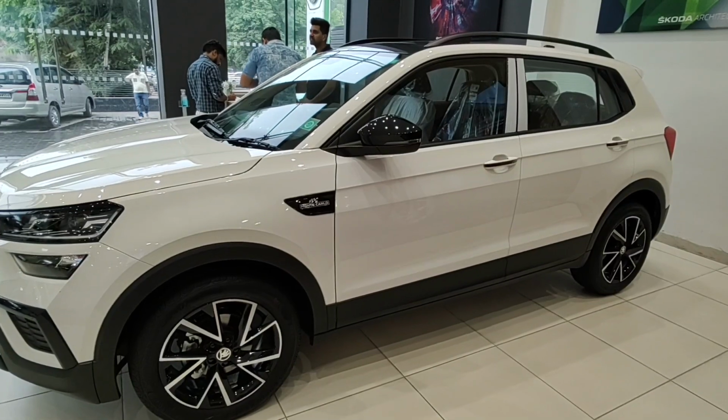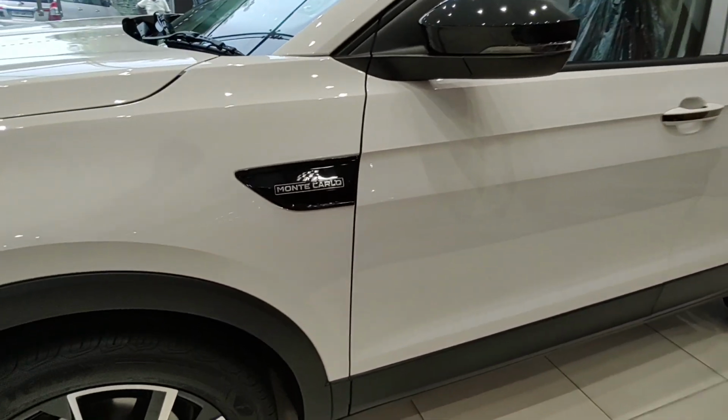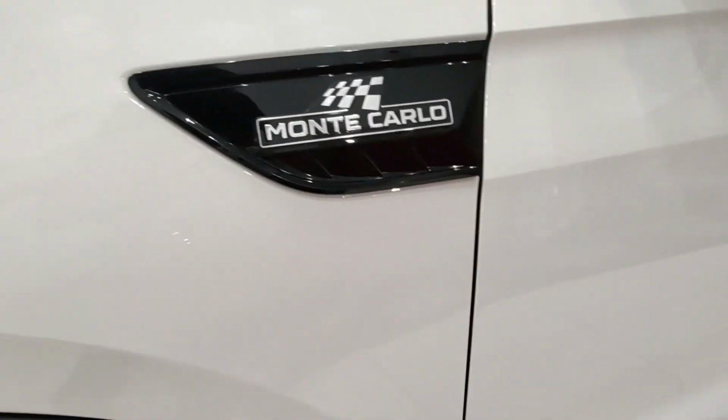Now you get a proper Monte Carlo badging in black accenting right there, where usually the indicators are placed on the lower variants of the cars. So a little bit of history lesson for this one.